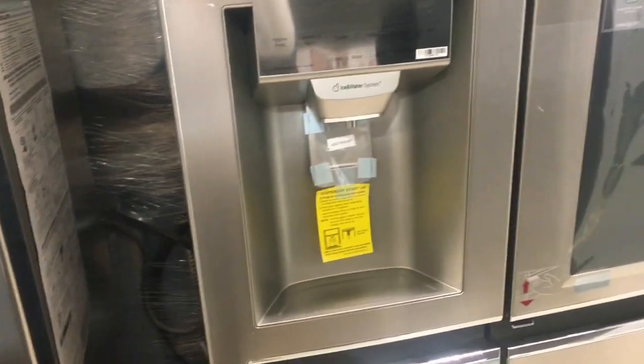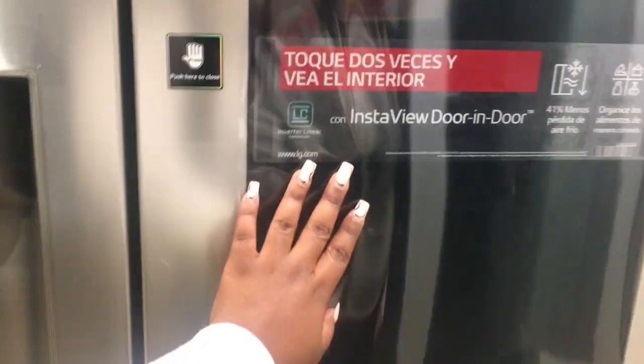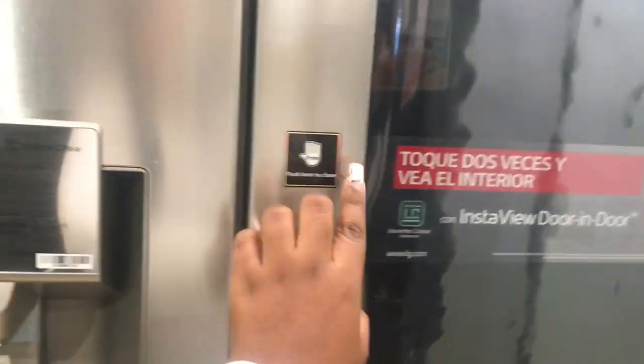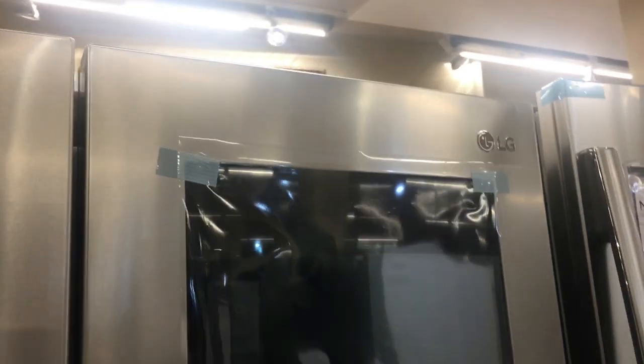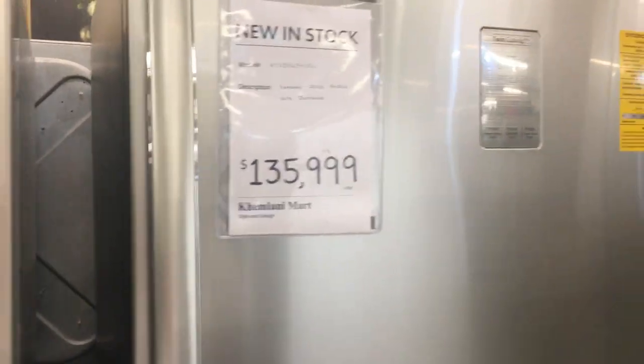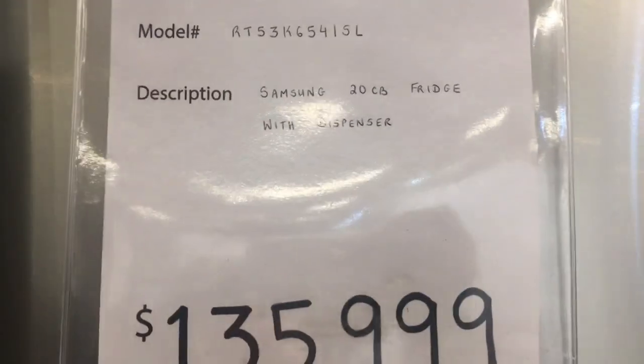Yeah, here's the refrigerator with that see-through glass door, and it's 24 cubic feet, so really large space to work with. All right, so that's where the see-through part would be. All right, and it has the freezer down at the bottom.